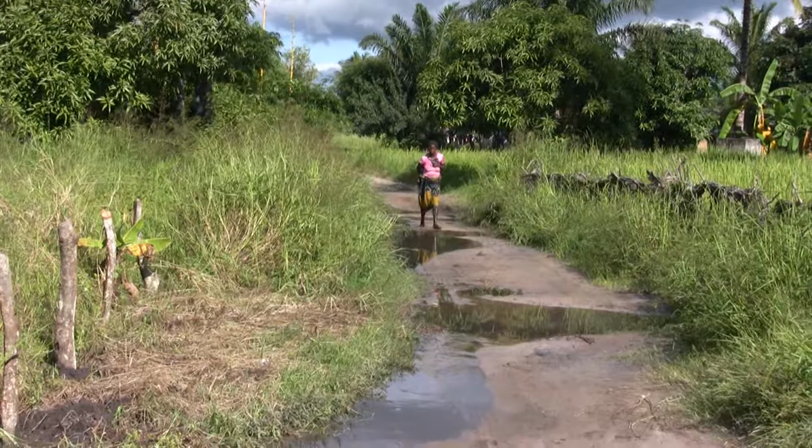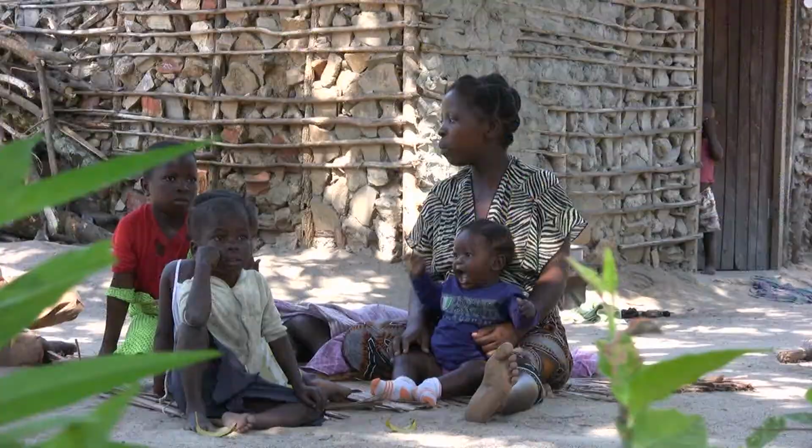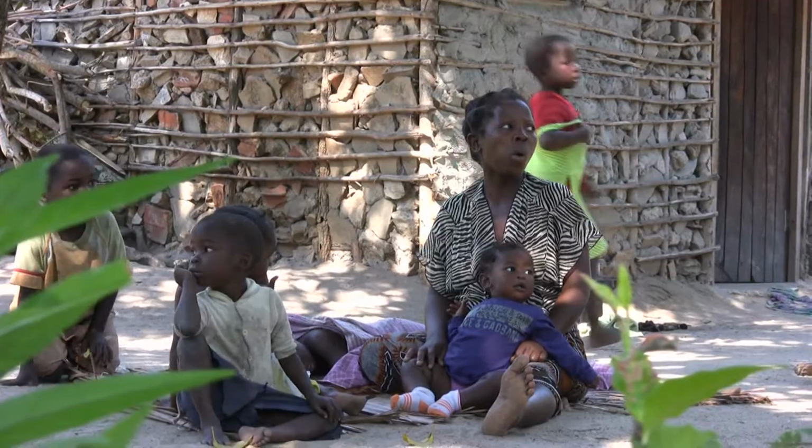Mozambique is a land full of different natural resources. When you look at the people, they are happy.